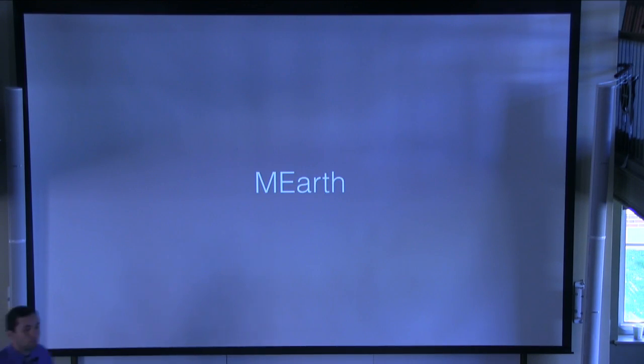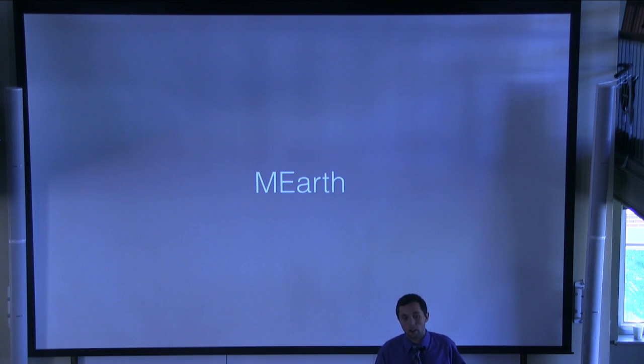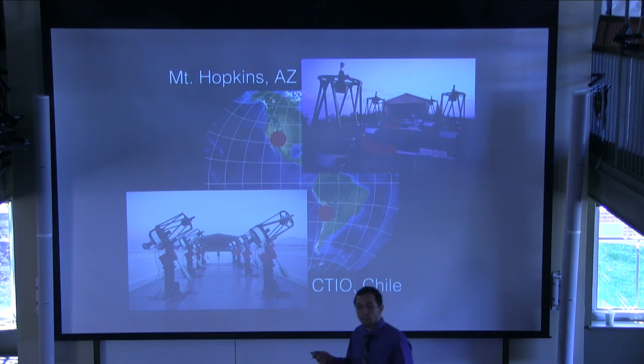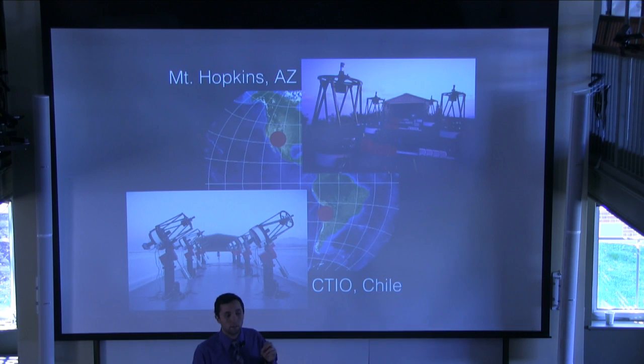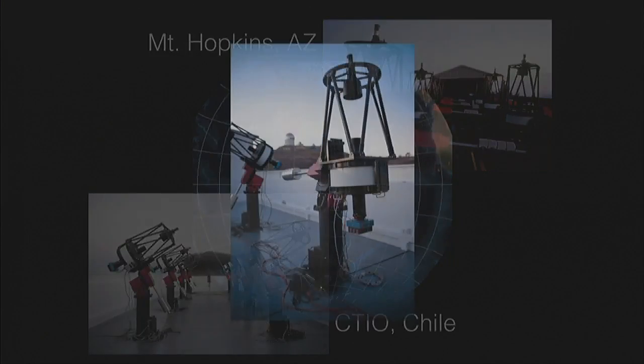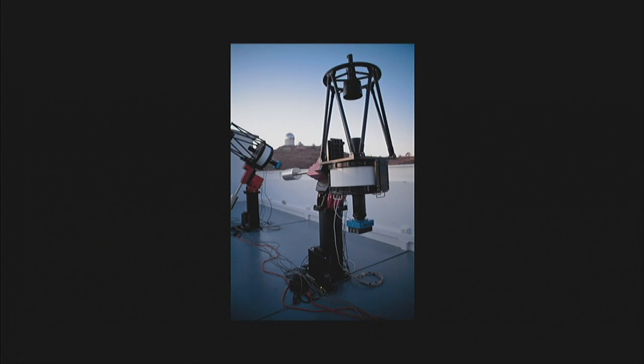Most of my data and analysis use data from MEarth, and so I'm going to talk to you a little bit about what MEarth is, how we operate, and so that we can begin to understand these nearby stars. So MEarth consists of 2 arrays of 8 telescopes each, one at Mount Hopkins, Arizona, and one at CTIO in Chile. Each telescope is 40 centimeters in diameter, and we operate robotically with the assistance of Jonathan, who must be a robot, I'm convinced.